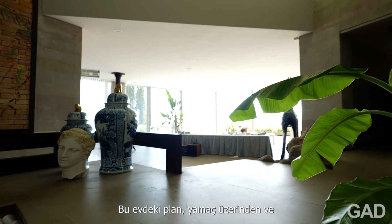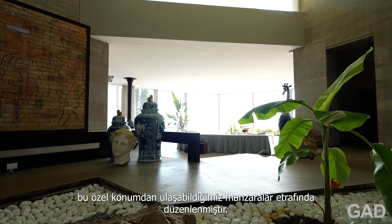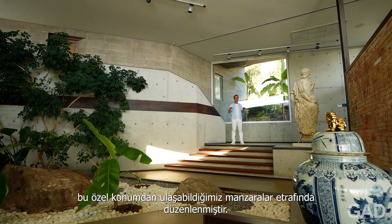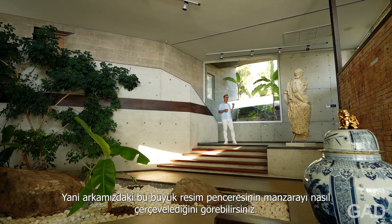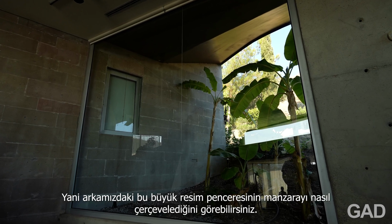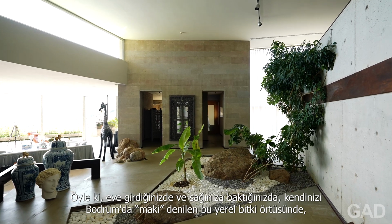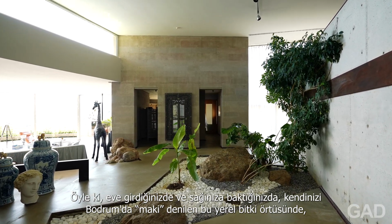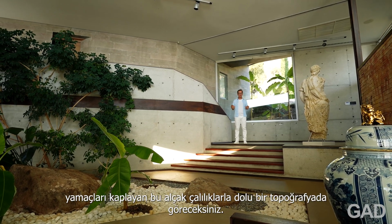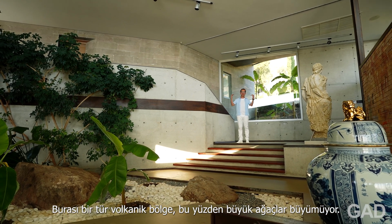In this house, the plan has been organized around the hillside and the views that we have accessible through this particular location. So behind me you can see that this big picture window has framed the view behind us, so that when you enter the house and you look to your right, you see yourself very much in a topography, in the local hillside, what they call in Bodrum the maki, which is these low shrubs that cover the hillsides. This is a kind of volcanic zone, so no big trees are growing.